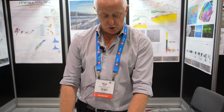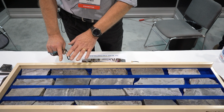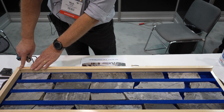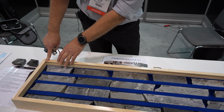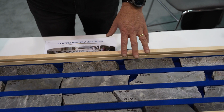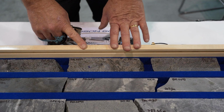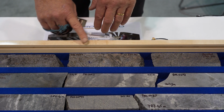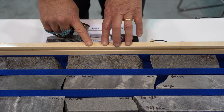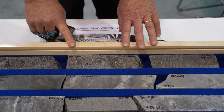Fantastic. So now we're here at the core display, and what we've got in front of us here is a series of drill core that's representative of our resources in Finland. So going basically from over here at the top left is some albite altered rocks, and then we go through the mineralised packages, and this one here is part of what's known as South Polocus, and it's significant because there's 30 metres at 5 grams equivalent. That is the deepest hole on the prospect at South Polocus, but it's basically open, so we have no idea how this improves at depth, but we hope it does.